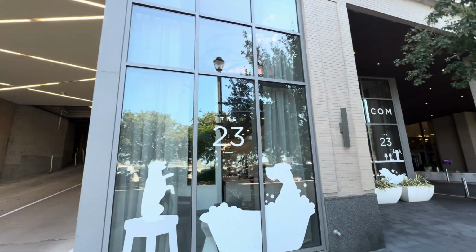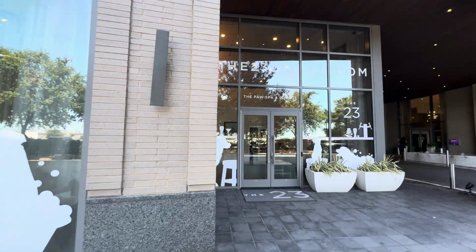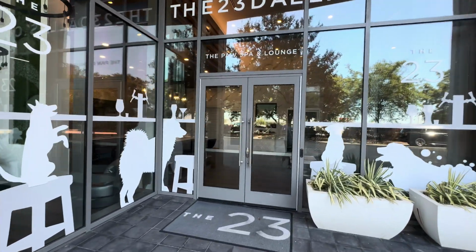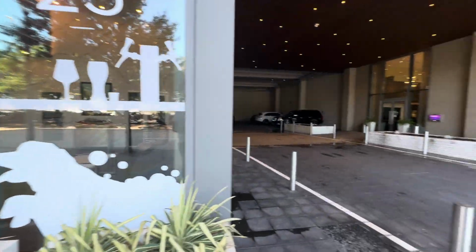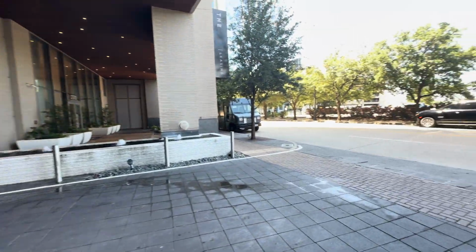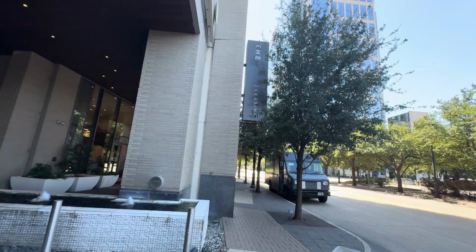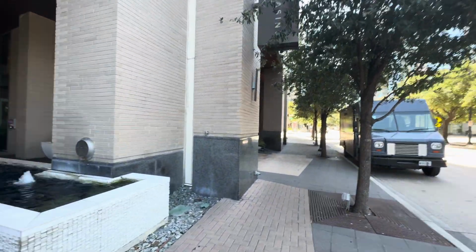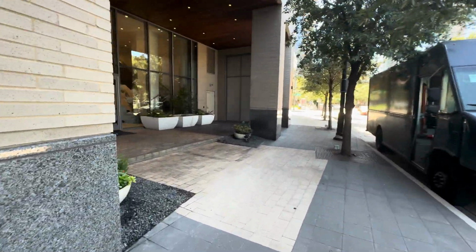The 23 opened its doors back in 2017, and this is a 23-story high-rise, hence the name, which is comprised of 285 units, of which you have studios, 1 bedrooms, 2 bedrooms, and penthouses up on the top floor. All of your amenities, meaning the pool, gym, resident lounge, will be on the 10th floor, the dog park will be on the back side of the building, and the pet spa will be on the ground level right outside of the lobby, and we are going to cover all of it.